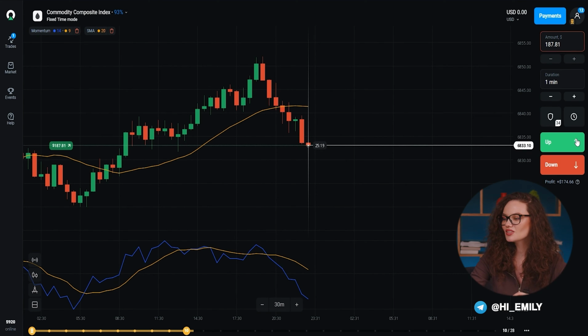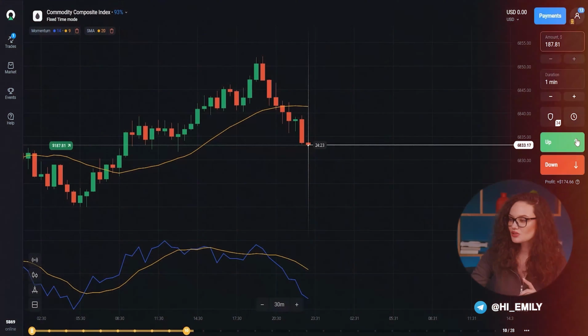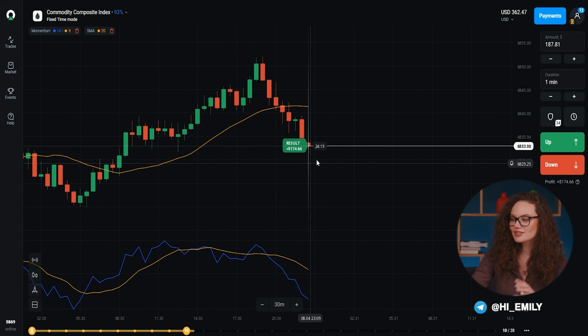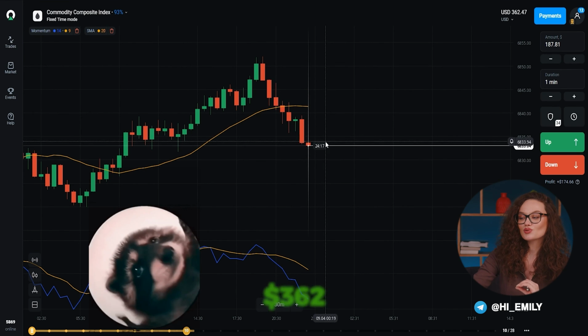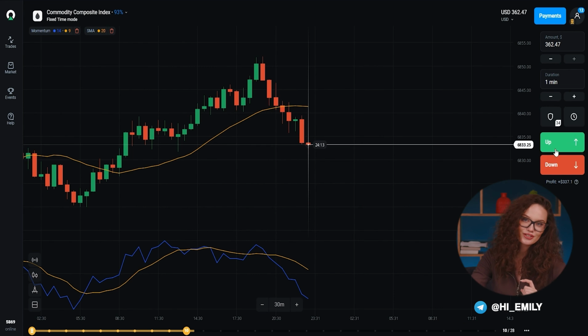Now we are increasing our transaction amount to $187. We open the next deal for an increase for 1 minute. In this case, the SMA indicator shows us a sharp rise in the chart. So the deal is over, the next correct deal in a row. We observe our balance at $362. Let's keep going to our goal of $700.